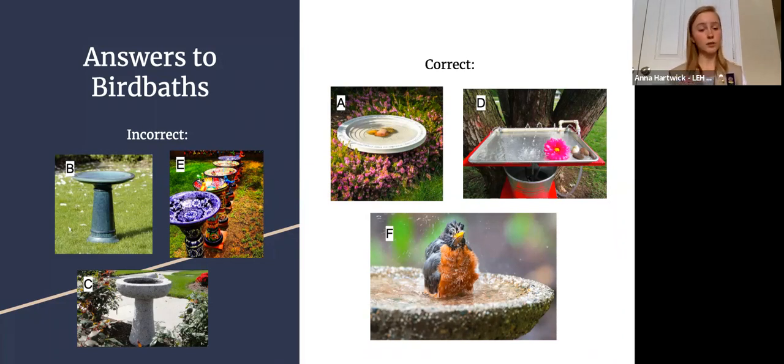Now, C is also a wrong answer because of 2 reasons. First off, it's too deep. And secondly, it has a straight drop off. Remember, a straight drop off is something that we don't want. What we want instead is a sloping descent. So option B looks like a dinner plate, right? And C looks like a bowl. We want our bird baths to look like plates or puddles where they're not that deep. They don't have a straight drop off. They have a sloping descent instead.